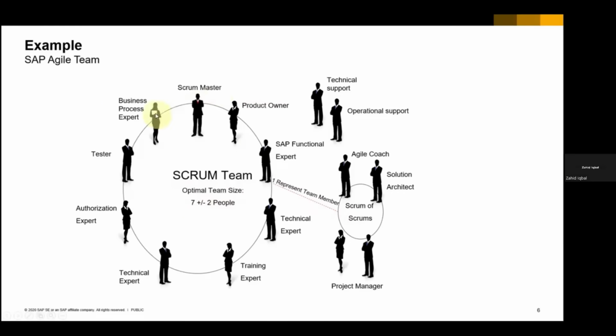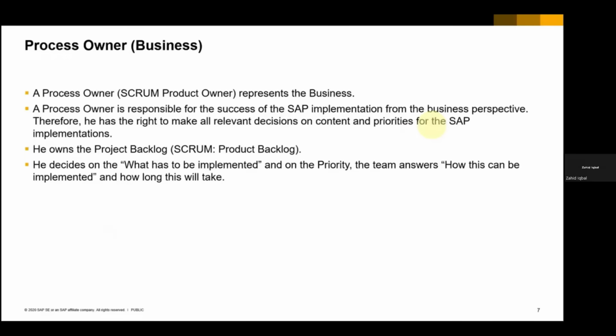So scrum master here, business process expert, tester, authorization expert, sometimes business consultant, he is taking care of all the things, technical expert, training expert, and technical expert here, and SAP functional process owner. So one represents the team member, the scrum. These are the scrums of scrums, because at each level there is coordination between the lower level and the upper level. So technical team operation. This diagram will most probably be more complex.